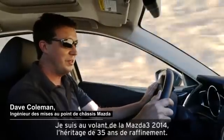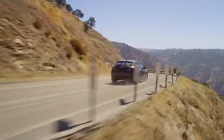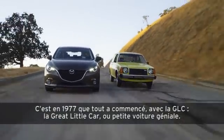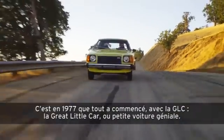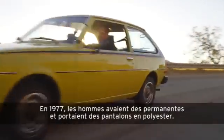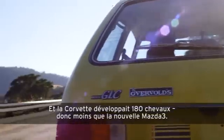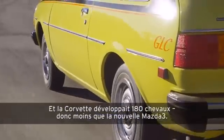Here driving the 2014 Mazda 3, a car that was 35 years in the making. The year is 1977, and this is where the Mazda 3 started, with the GLC, which stood for Great Little Car. Great's relative, but it was definitely little in a car. You have to remember, in 1977, men got perms and wore polyester pants. The Corvette in 1977 had 180 horsepower. That's less than the new Mazda 3.